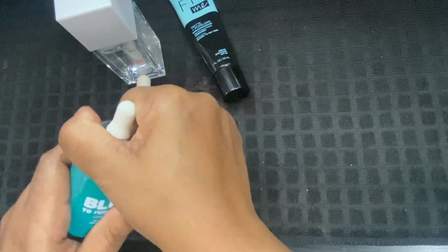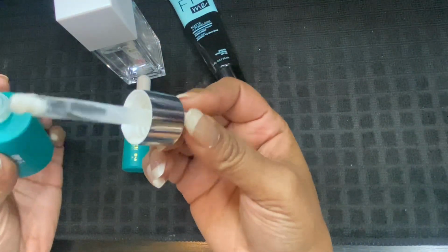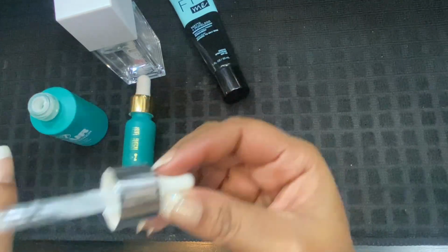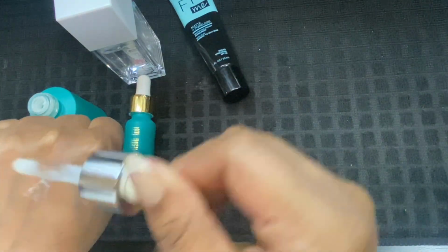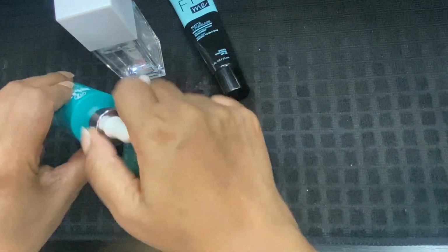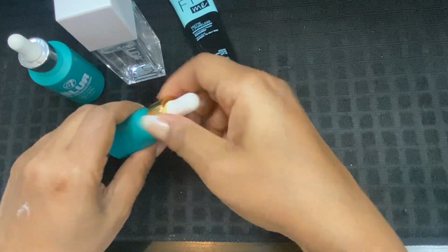The packaging is quite the same, and then the consistency on the inside looks like it's the same. So that's what it looks like, this W7. And then I'm going to take a little swatch of this one just to see.